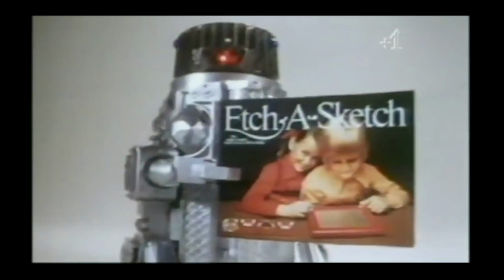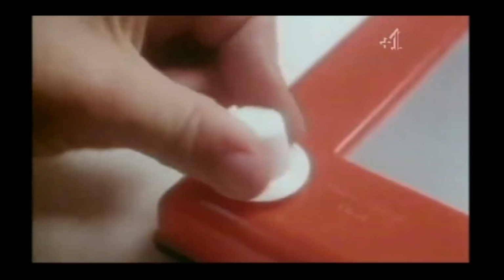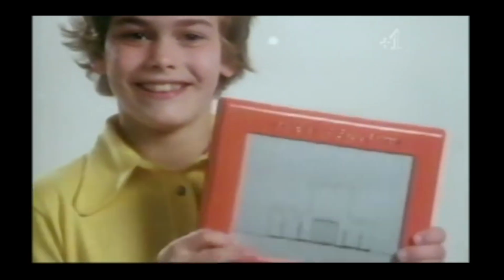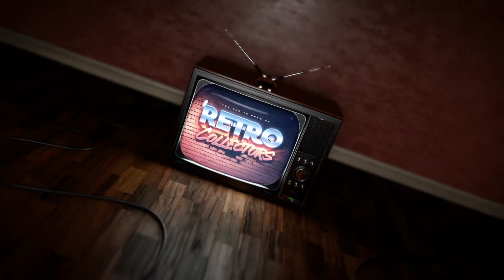This, Greg, is Etch-a-Sketch. There is a way to draw by remote control. It is called Etch-a-Sketch. Simply turning the dials makes lines appear on the screen. It is like magic. With a little skill and imagination, amazing drawings can be created.